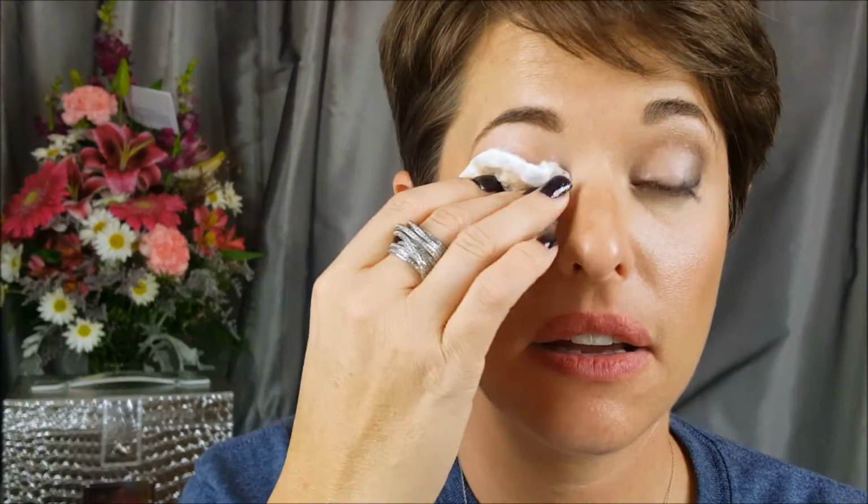We'll put the product onto the cotton pad, and then I press and hold over the eye area where the product is, where the makeup is, and I just hold it there for like 7 to 10 seconds. I flip it over and use the other side before I do lots of rubbing, really allowing the product to dissolve the makeup itself.